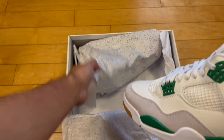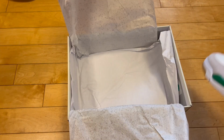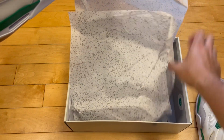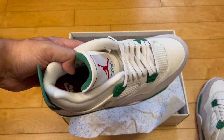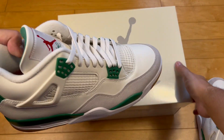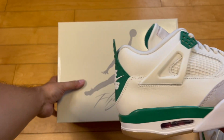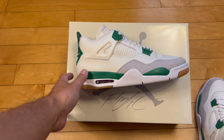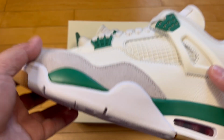Yeah. Let's pull out the other shoe really quick before we get into all the details. So no extra laces, unfortunately. No extra laces. That's kind of a bummer. I would have liked to see a green pair of laces and a red pair of laces. I think that would have been dope, for sure. But no such luck there.